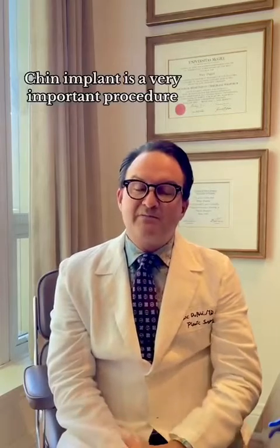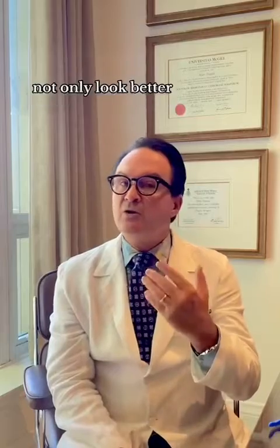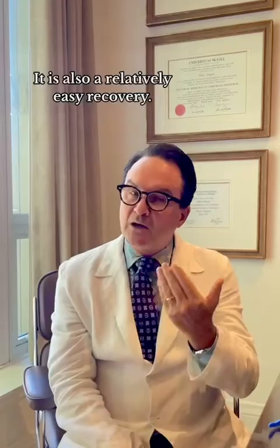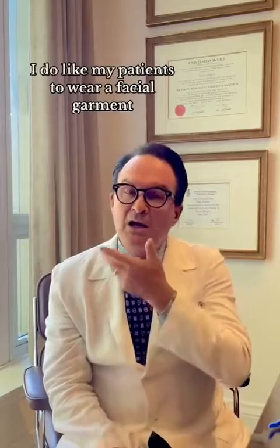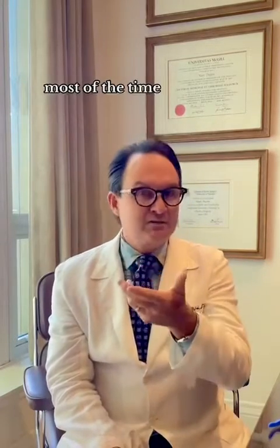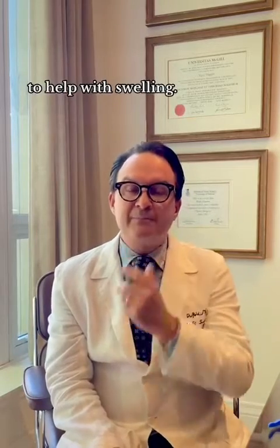Chin implant is a very important procedure that makes our facelift and neck lift not only look better, but last longer. So chin implant, a common procedure, fairly small addition in a facelift. It's also a relatively easy recovery. Incision under the chin, few stitches for 1 week. I do like to wear a garment for a week or so, most of the time, just to apply a little bit of pressure to help with swelling.